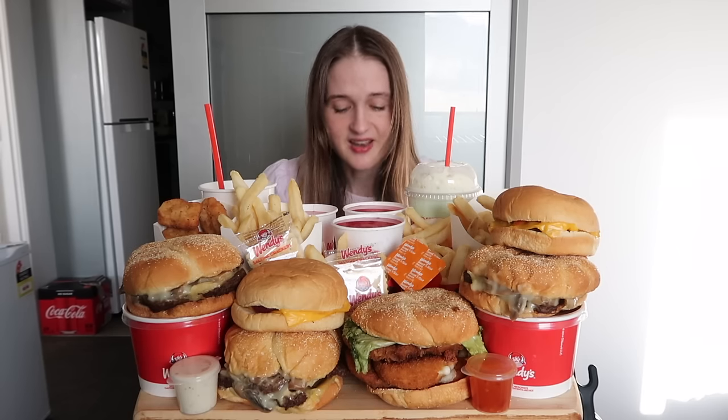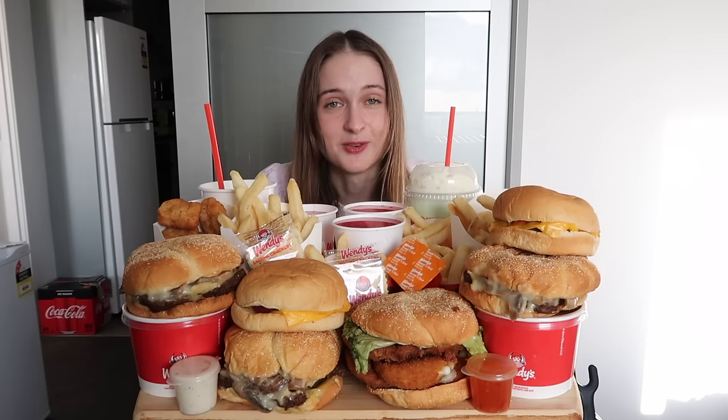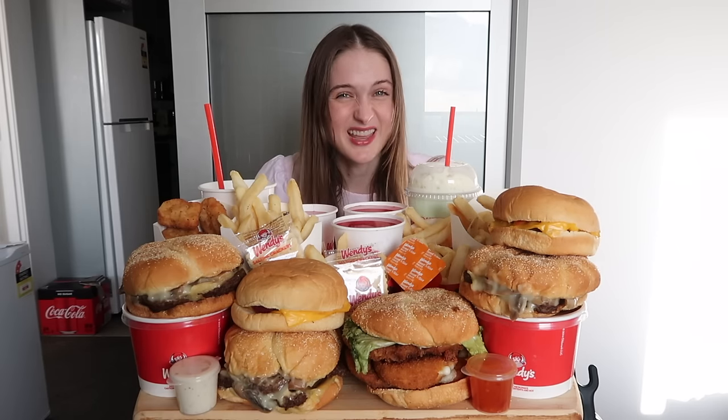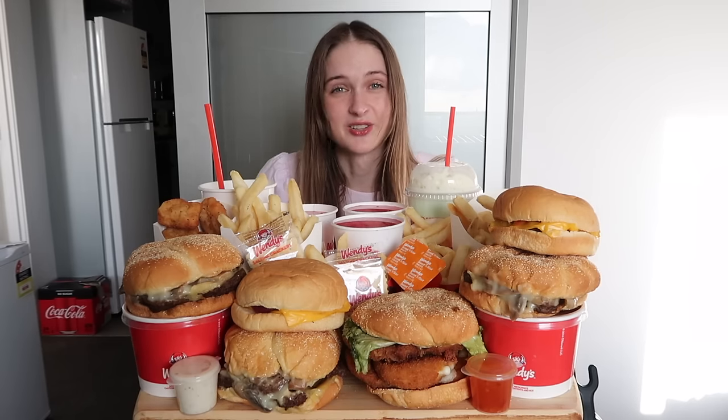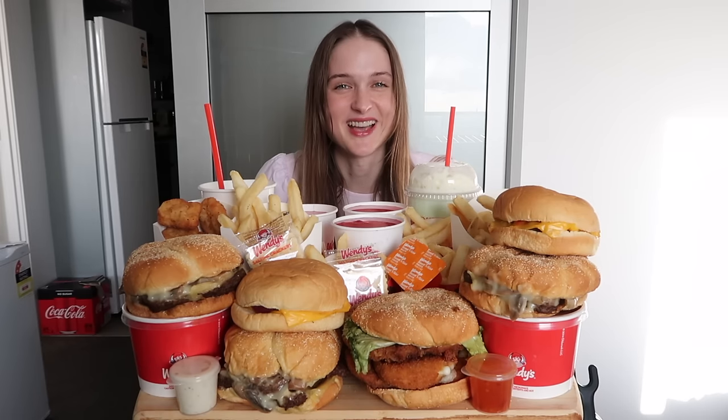Now, this is an insane amount of food. This comes in at 10,808 calories and it cost me $98. So it is a lot of food and I'm so excited.